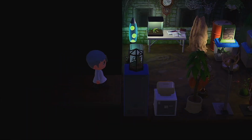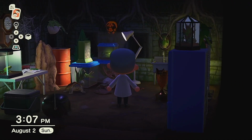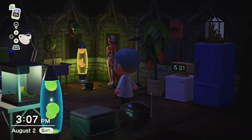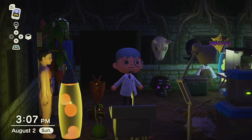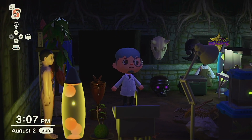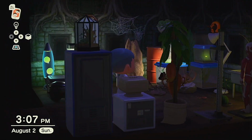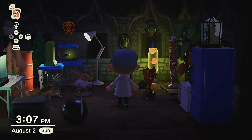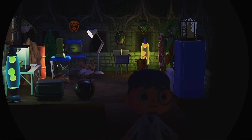This is the organics lab, where I do experiments with mostly plants and bugs and toxic waste, just to kind of see what happens. You'll notice I have a couple of human experiments as well. I hope that doesn't make anybody uncomfortable. Let's leave this room.